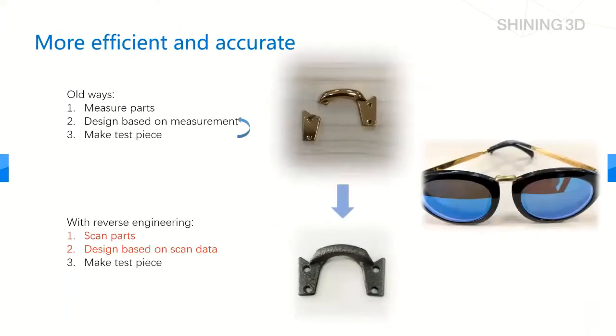Here are two different ways to do it. For the old way, we measure the part using rulers or other measuring tools. The old way has a lot of limitations. First, there are a lot of errors depending on the tools you use. And some surfaces are hard to measure. For example, the middle free-form surface is really hard to measure.